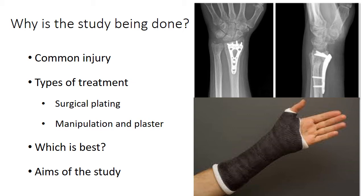And the two common types of treatment used are surgery using a plate and screws that you can see here, or manipulating or straightening and pulling on the arm and putting it in a plaster, like you can see here. But we don't know which one is best, and the studies that have been done so far have not shown a clear advantage of one over the other. So we want to do a high quality scientific study to compare these two treatments and find out which is best.